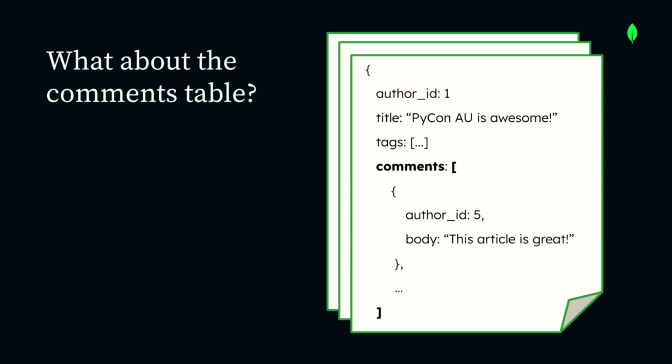But there's one big thing that can get in the way here, which is that there's a 16 megabyte document size limit. Now, for most articles and for most sets of comments, this is going to be perfectly fine. We can easily fit all of that into one 16 megabyte document. But if there was one article that had a really large number of comments, like thousands of comments, and those comments were really long, this might actually bump up against the 16 megabyte limit for a single document.